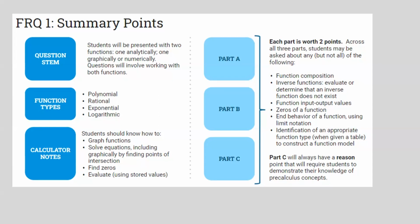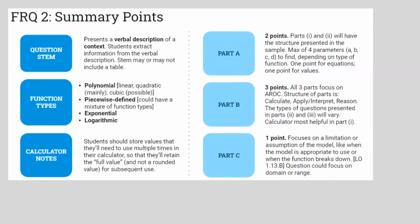All right, FRQ 2. This is still with the calculator. Todd, I can't remember who we decided was going to talk about this one. That's me. So this is going to be an application problem. This is modeling that's not periodic, and so it'll be a lot of reading. This question has a tremendous amount of reading.